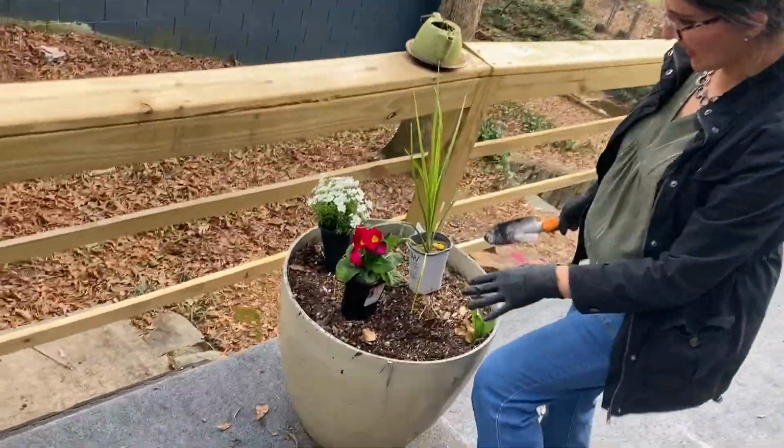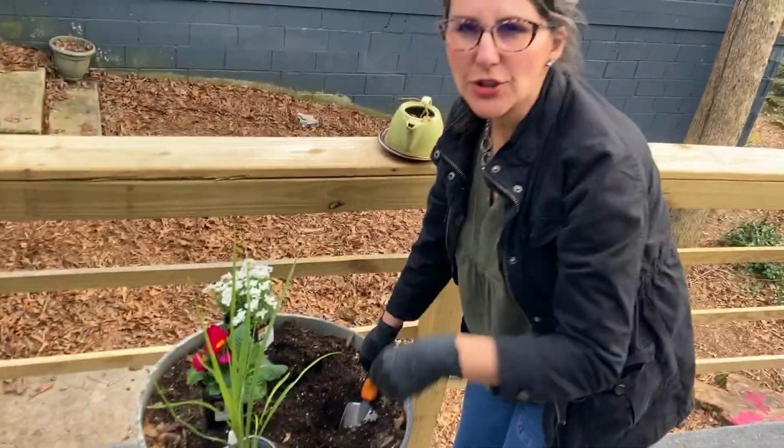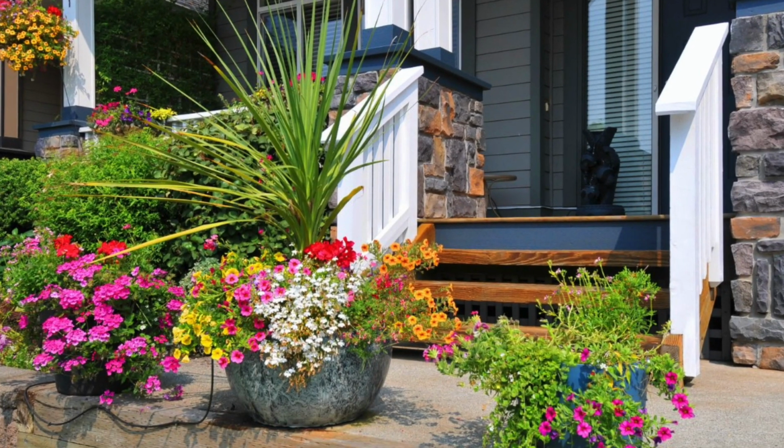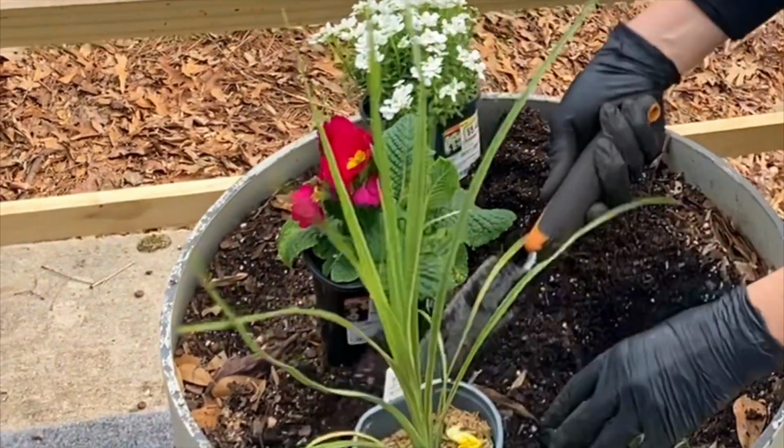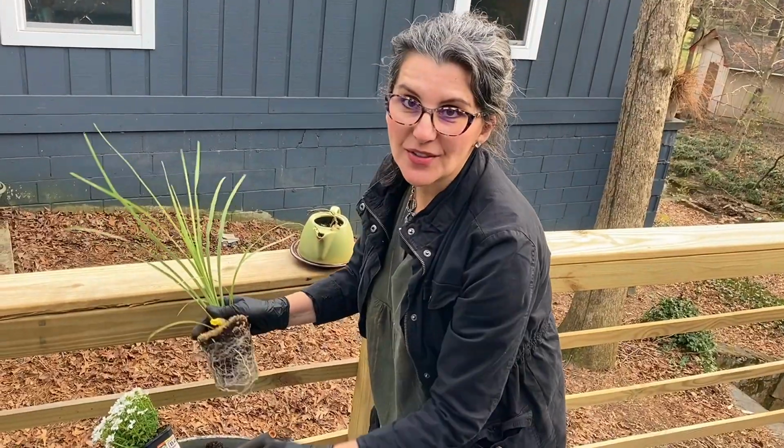On the big planter, as you can see, I've tried to set up an arrangement, so I'm gonna see how this starts looking. Planters on your porch or on your deck are really good focal points. They're wonderful decorative features in the outdoors of your home.